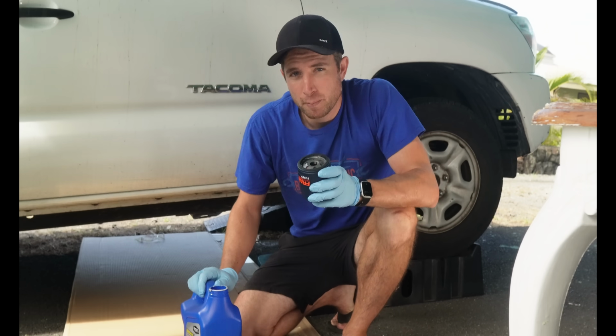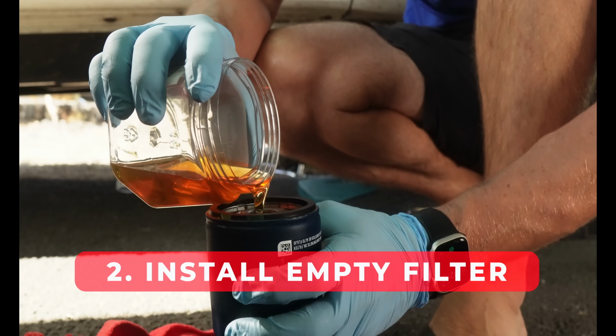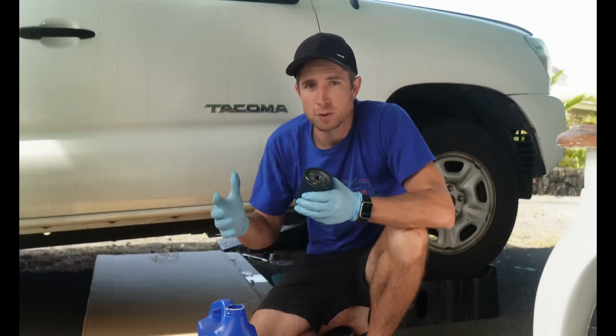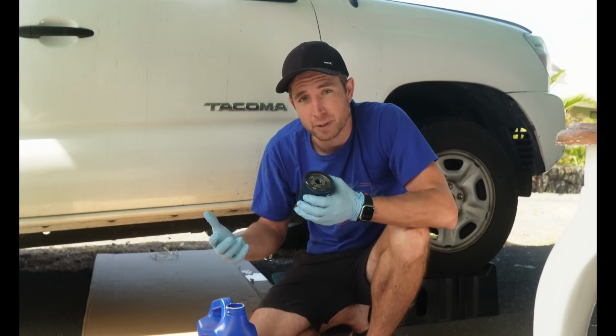The next mistake people make is they don't fill their new filter with oil before installing it. The reason you want to fill your new filter up with oil is because if you start your car after an oil change with an empty oil filter, there's several seconds where the oil pressure isn't enough in the engine to circulate your oil because it's all going into the new filter and filling it up. So that's a few seconds where your engine doesn't have sufficient oil pressure to properly lubricate it, which isn't good for it.